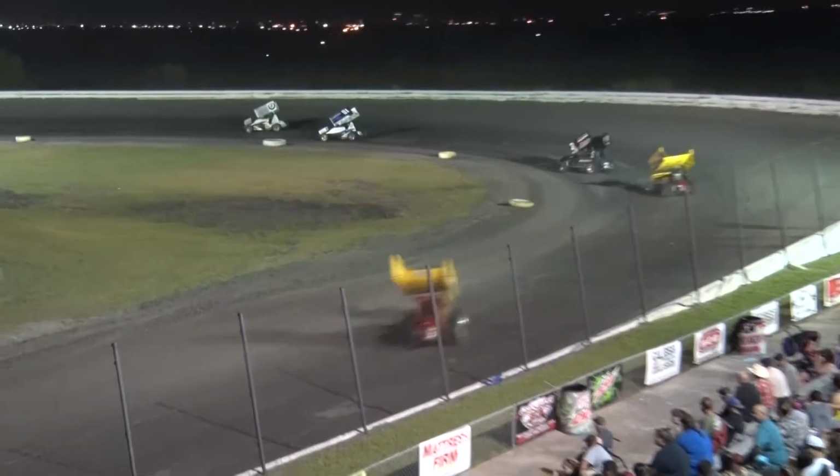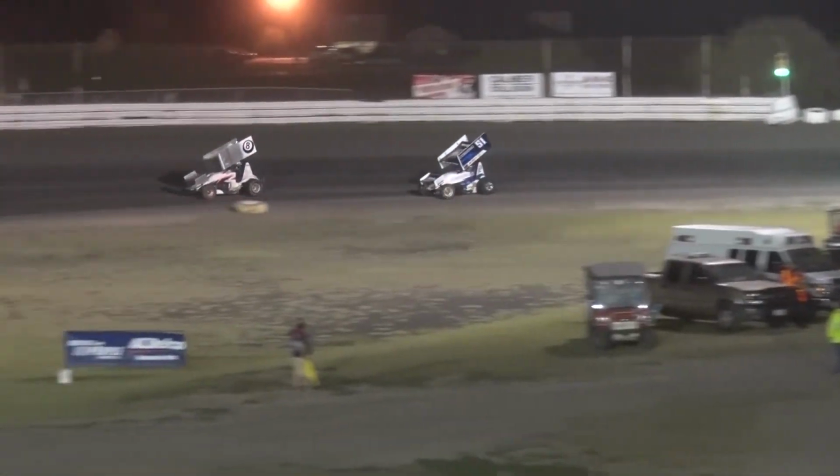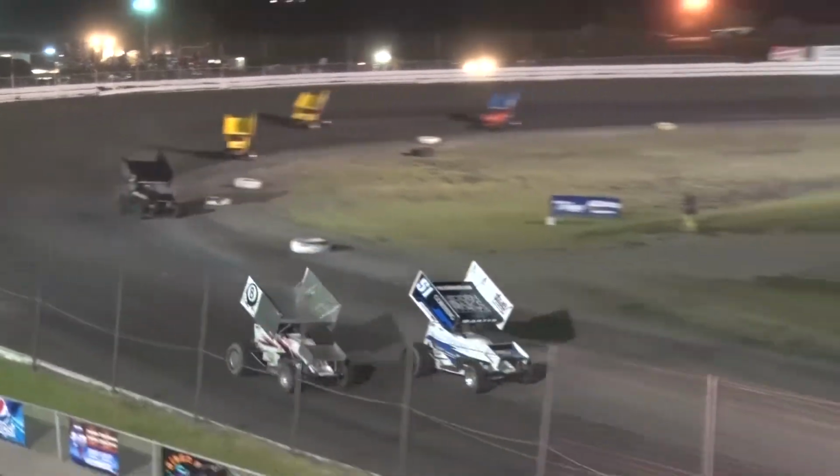Tucker Dowdy now maybe going to catch a break as Caleb Martin is having trouble with Bruce Crockett. Dowdy is less than a straightaway behind now. Martin is still struggling to get around the crazy eight car. We come off turn four, he'll make the move.